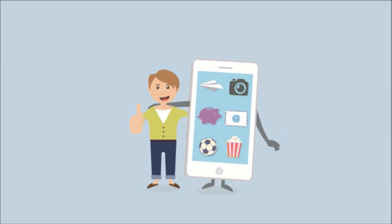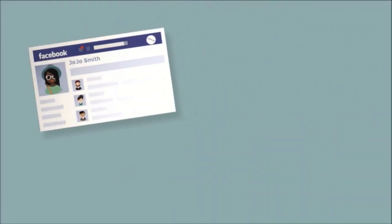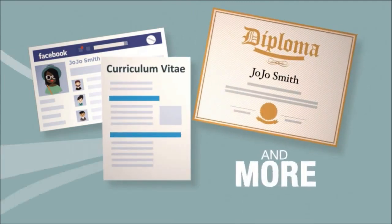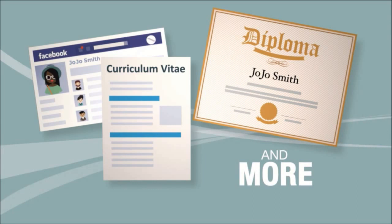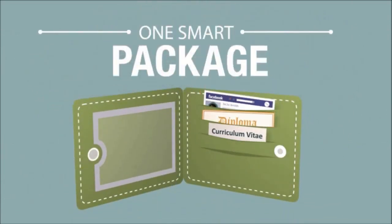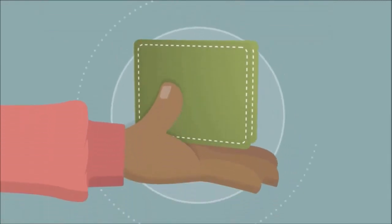Now imagine there was something that could link to your profile, store your academic results, a comprehensive bio and more, and link it to wherever and whoever you want, all in one smart package. Well, there is, and you can.